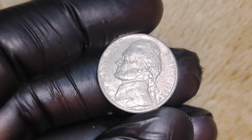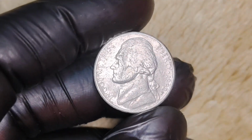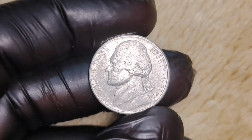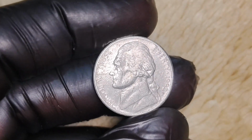First, let's start with a bit of history about the Jefferson nickel. Introduced in 1938, this 5-cent coin features a portrait of Thomas Jefferson, the third president of the United States, on the front and his Virginia home, Monticello, on the back.